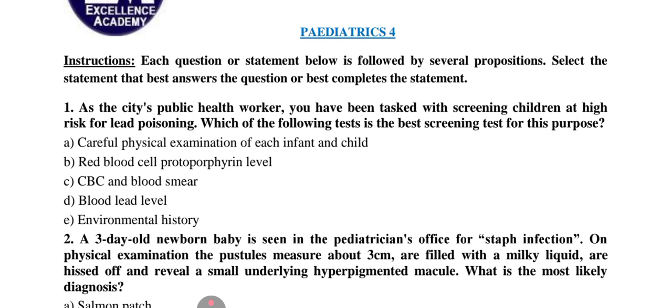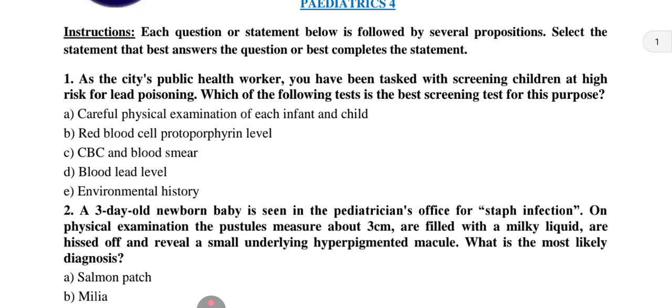So we need to know that the best screening test for lead poisoning in high risk children is the blood lead level. Measuring the blood lead level is the gold standard for screening lead poisoning, as it directly quantifies lead exposure and helps identify children who need medical or environmental intervention.